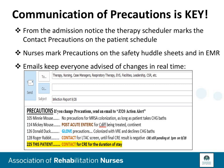Okay, so the admission notice lets the therapy scheduler mark contact precautions on the therapy patient schedule. And that is primarily how therapists know that that patient is on precautions, because there are transporters that pick up the patient and take him to therapy. Nurses mark precautions on the safety huddle sheets. That's what nursing uses, and in the electronic medical record.